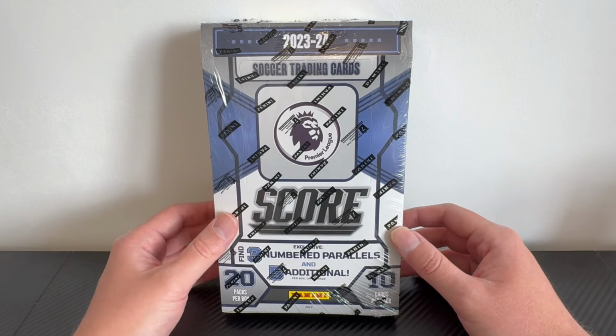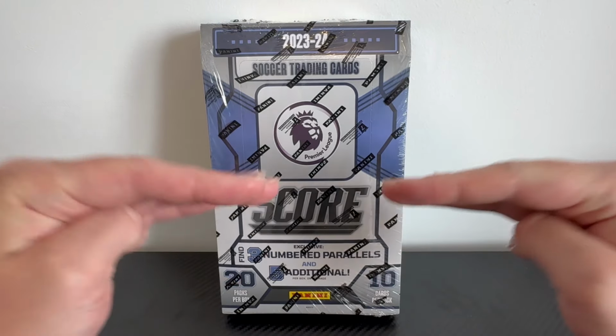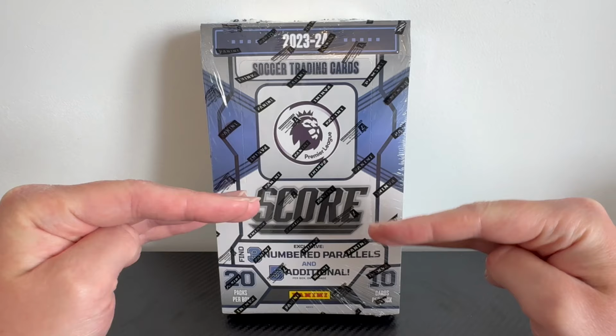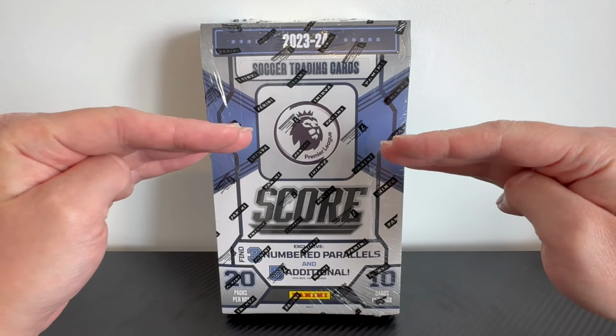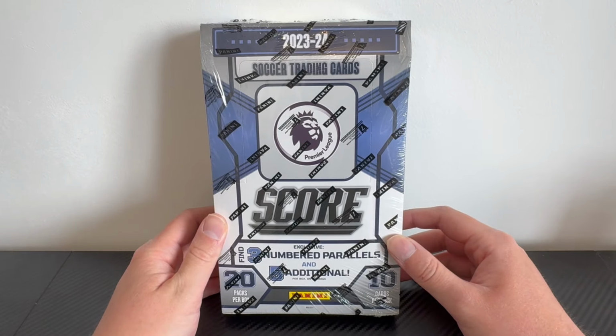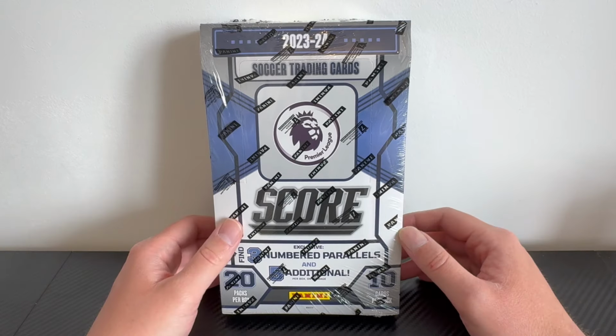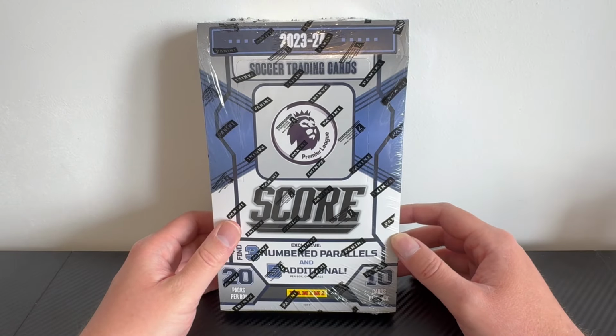So I guess if you think about it, you've got Adrenalyn for Panini, Match Attacks for Topps. You then jump up a level, you've got Score for Panini, you've got Superstars for Topps, and jump up again, you've got Prizm for Panini, Chrome for Topps. So this sits in between the base collections you find in your supermarkets and the hobby collections you find in your LCS stores, I guess is what you call them in the States. So sits in between the two of them. And yeah, you can get autographs inside these boxes, which is nice and exciting.